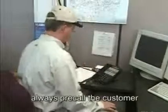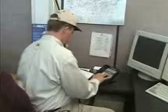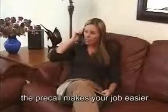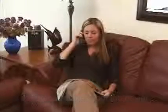The pre-call allows you to confirm the customer's address, that the work order correctly states what the customer needs, that the right people are in the home to sign the work order, and it also gives the installer the opportunity to get any specific information, such as directions, or if there's been a change in schedule. Also, you can confirm the number of outlets and services you need to install. This way, you can be sure to show up with the necessary equipment to get the job done.